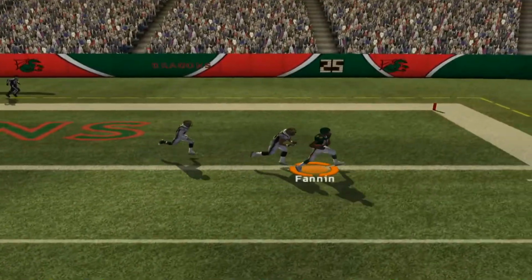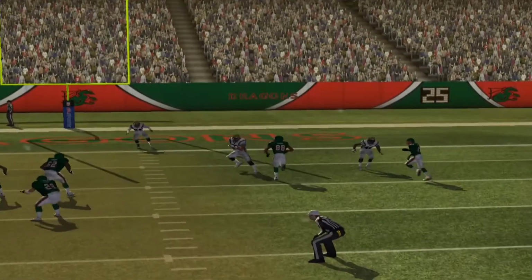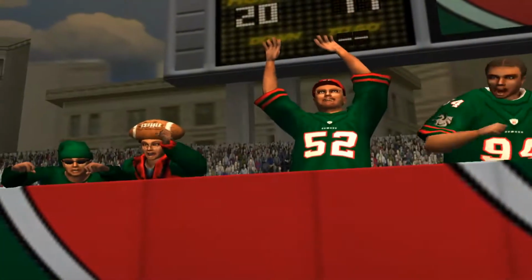Gets rid of it. And the catch is made. Touchdown, home team. This is a good play by the offense in the red zone. The wide receiver is going to break away right here and come up with a catch and a touchdown.